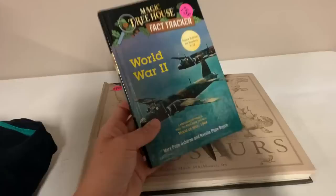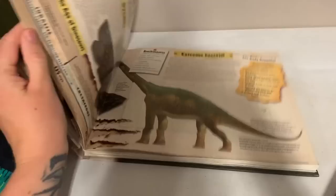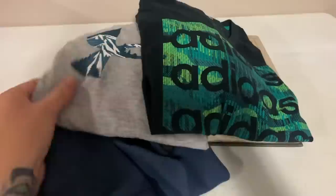And then we just have a couple of homeschool books. We're going to be doing paleontology here in the next year. So a really cool book with a bunch of pop-ups and information. That's going to go so nicely with that unit. And then just a Magic Tree House book about World War II, because again we're going to be looking into some world history and that's going to go really nicely as a supplement. Can't really go wrong when everything's 75 cents to a buck a piece.